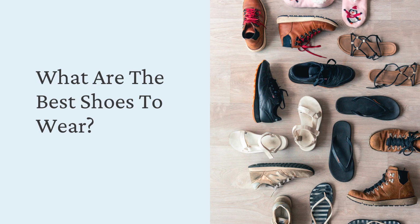I know that socks often get the blame for these issues with your smelly feet, but actually it's often the shoes that are the biggest problem. You need to look for breathable shoes. Breathable shoes allow the moisture to escape from the inside of your shoe and it keeps your feet cool inside and stops that sweat buildup.